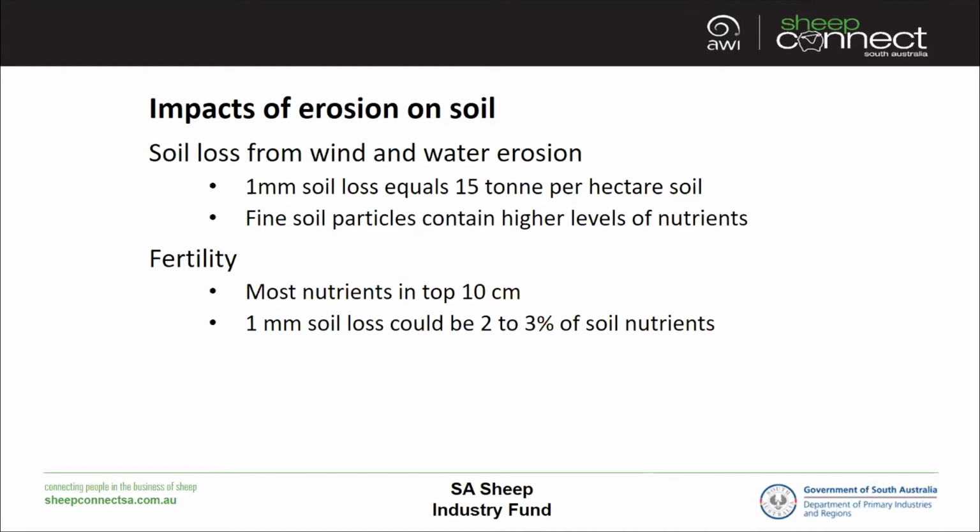So what are the impacts of any soil erosion that might occur? You've probably seen some of these figures before, but any 1 millimetre loss in soil is equivalent to 15 tonnes of soil per hectare. And the problem is that when you get erosion, you tend to be losing the fine soil particles, and they tend to contain the highest level of nutrients. Most of your nutrients are in that top 10 centimetres. And so if you lose 1 millimetre of soil, you're losing maybe 2 to 3% of your soil nutrients.